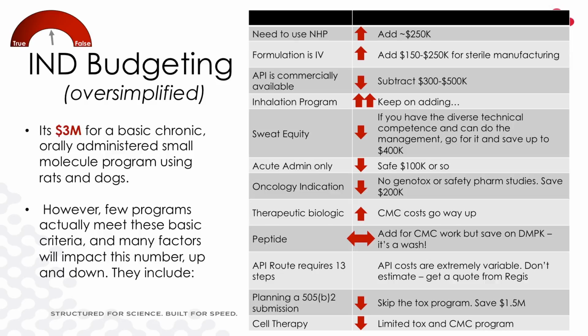You can actually get a buy on some gene tox and safety pharm. If you're doing a therapeutic biologic, like fermentation, whether it's mammalian or bacterial, expect your CMC costs to go up. It's just more expensive to do that in the short run. In the long run, it may not be more expensive. Peptides are kind of a wash because the CMC is more expensive, but you save money on DMPK and some other activities that you don't actually have to do because we essentially understand their metabolism. So peptides, I think, are generally a flat type of product.